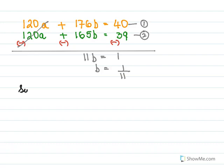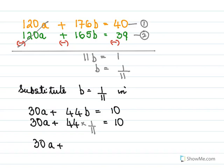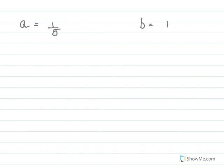Now to find a, we substitute b equal to 1 by 11, say in equation 1. And our equation 1 was 30a plus 44b equal to 10. We didn't name it as equation 1, but we'll substitute it in this equation. So we have 30a plus 44, and for b I'll put 1 by 11, equal to 10. So we have 30a plus 4, this cancels out, equal to 10. 30a equal to 10 minus 4, that is 6. So we have 30a equal to 6, a equal to 6 over 30, and we have a equal to 1 by 5. Now we know our b is 1 by 11 and our a is 1 by 5.